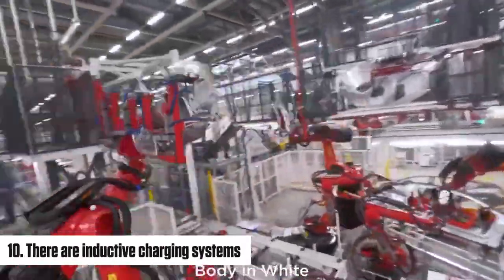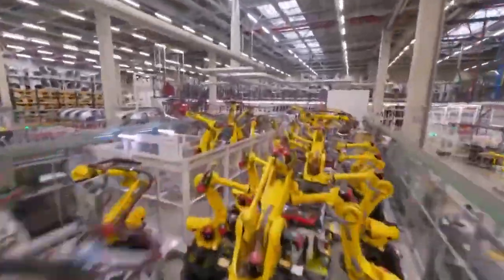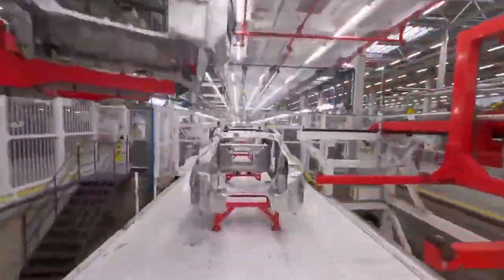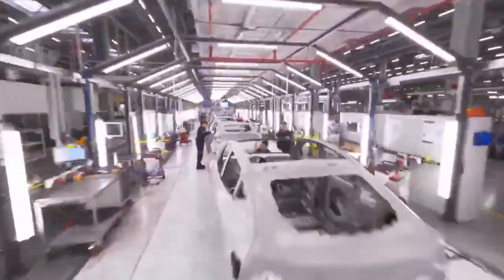Number 10. Inductive charging systems. Who was the first person to develop an inductive charging apparatus for electric vehicles? To date, inductive charging has emerged as one of the most widely used wireless technologies for electric vehicles. The ground-positioned charging pad features a coil that produces an oscillating electromagnetic field. This allows it to function.